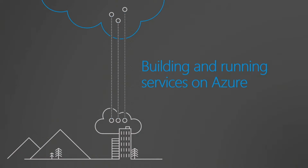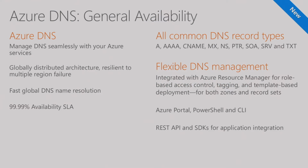OK, guys. So let's talk a bit more about building and running services on top of Azure. But I'm also very proud to announce that our Azure DNS service is now GA, generally available. We've had the DNS service for a while in preview. We feel very strongly about its capabilities now. And again, like many services I mentioned here, they're optional. You can go and buy a third-party DNS service if you want to. Or you can host your domains in our DNS service.